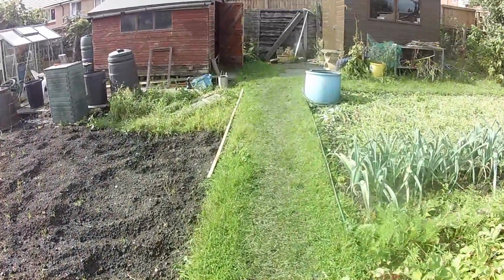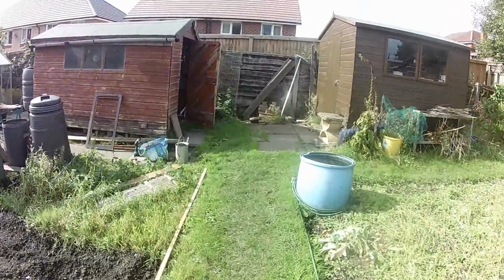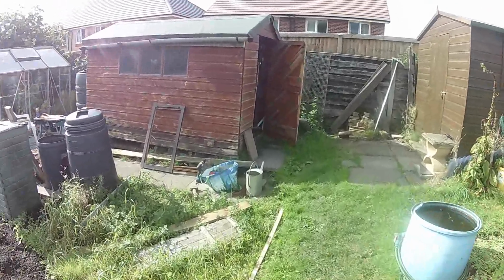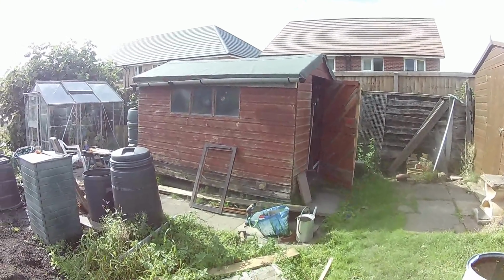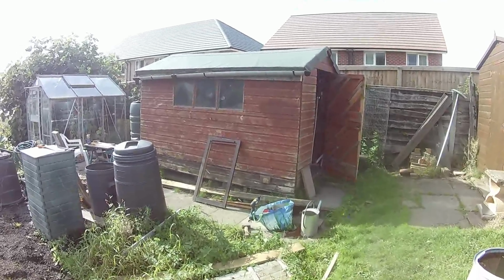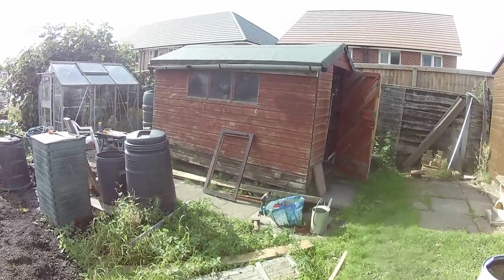Right, okay guys, if the wind's bothering you, I'm sorry. I've done the guttering on the shed, as you can see. It may look like a hell of a fall on there, but really it isn't. It's the standard fall for a house guttering.